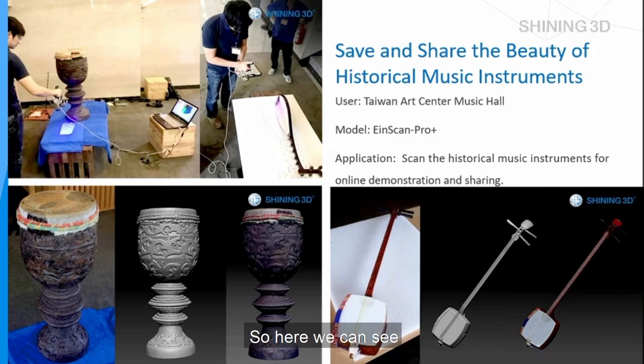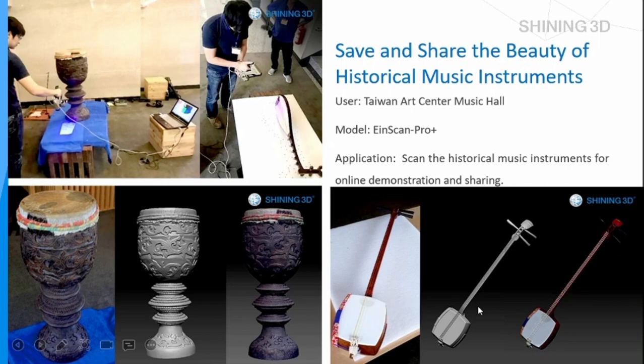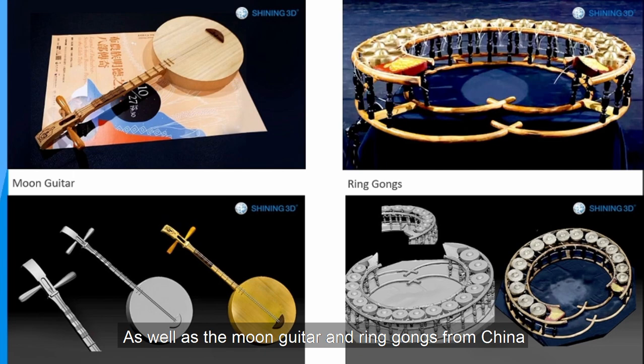So here we can see the first one is a single-headed drum from the Philippines, and the next one is a shamisen from Japan. This beautiful one is a Burmese harp from Myanmar, and the xylophone from Thailand, as well as the moon guitar and ring gongs from China.